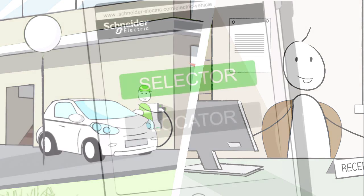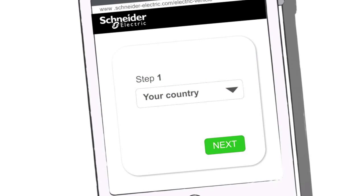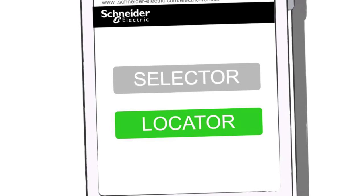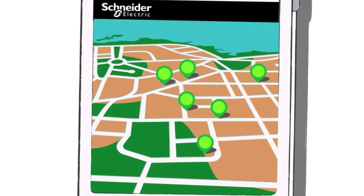So now you want to choose the product that's right for you. It's easy. Just use Schneider Electric's online product selector to find out which model is right for your needs and your electrical system. Then use the installer locator to find the qualified electrician nearest you. He will contact you as quickly as possible to advise you and provide a complete quotation.